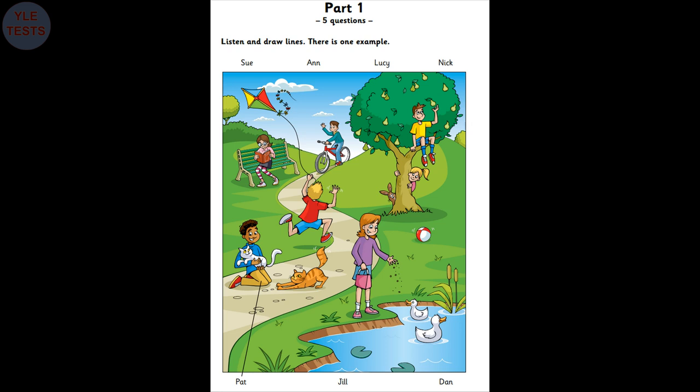Five. And what's that boy's name? The boy on the bike. That's Nick. Nick's in my class at school. Oh, he's got a nice bike. I know. It's new. He loves it.